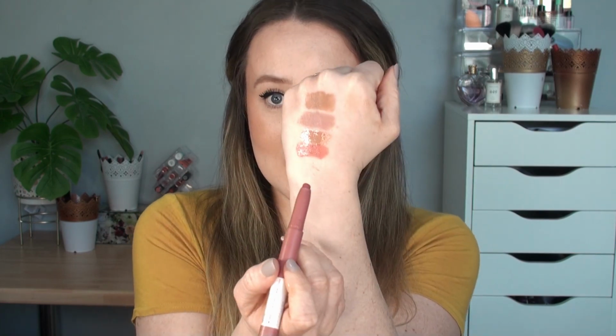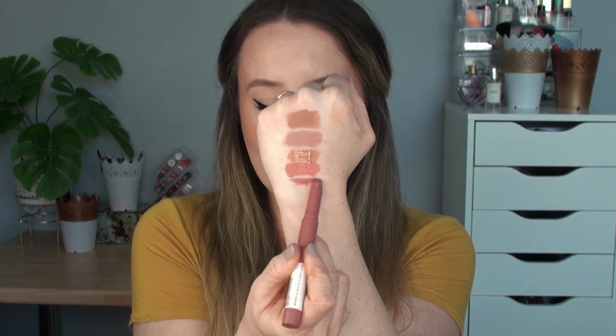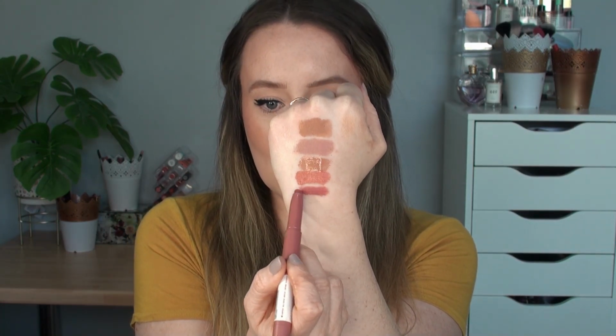I will go on to the other matte lipstick products. From Maybelline, this is the Superstay Ink Crayon in the shade 90 Keep It Fun, and this is the perfect nudie, cool toned pink. Again, super matte. It does dry matte and it does stay all day. I have a few shades in this, but this is the one that I reach for the most.